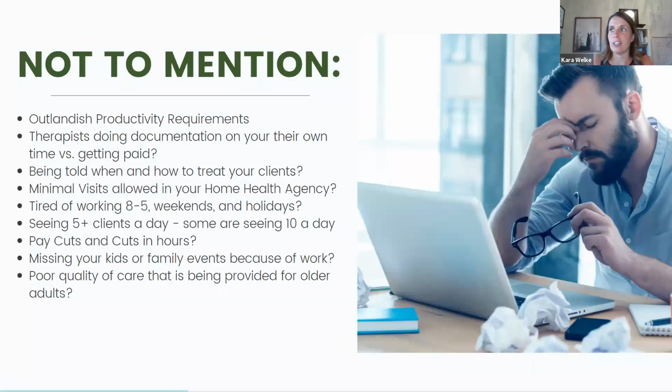I can't get over the productivity requirements that I see people posting out there. They're like 100% productivity, 90% productivity. Someone said they're 110% productivity. I mean, that's bull crap. It's about quality of care, working with the clients, being able to have a life yourself, not going from one client to the other, to the other, to the other. Therapists doing documentation on their own time versus getting paid. I see that a lot out there.